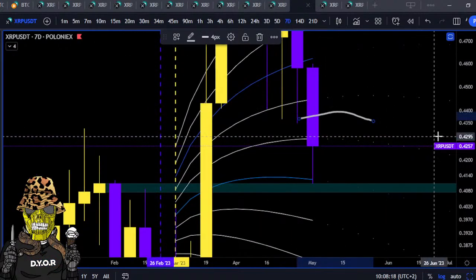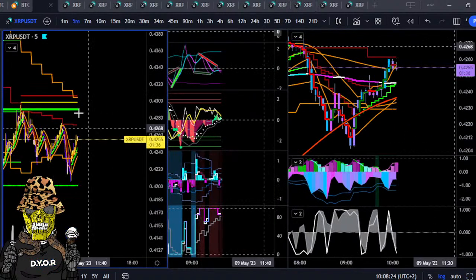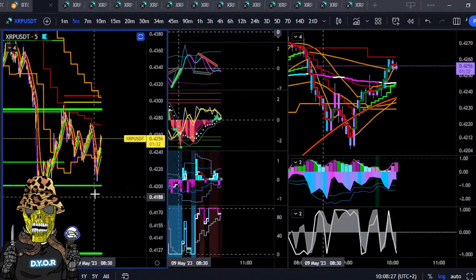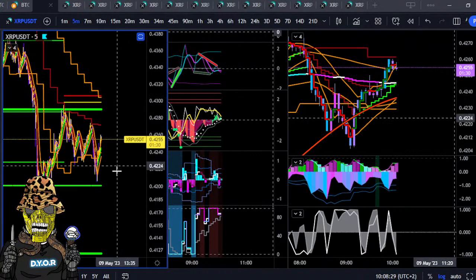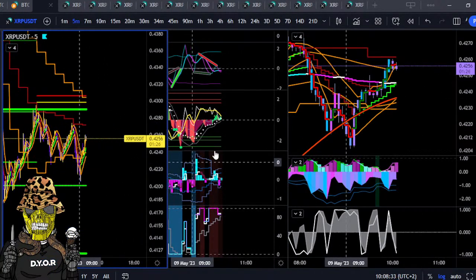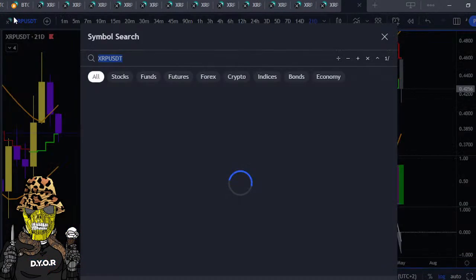7-day targets, similar effect. We have demarcated XRP's daily mean is up here at 43 cents. Same like BTC, wanting it to range from yellow line to these green lines. Furthermore, just inside the reverse wave trend. Okay, so we've got that covered. Now let's move over to Ethereum.